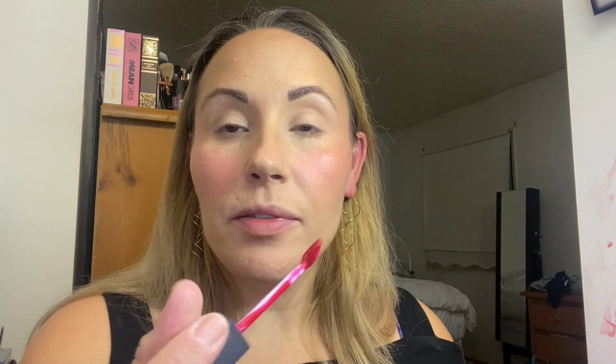I'm going to go right in with lips, and then we'll do eyes at the end. I know it sounds backward, but sometimes I like to do that. So I'm going to use my L'Oreal Infallible liquid lipsticks. This is the Pro Matte lipstick. This shade is 368 Matador. I don't know if you can buy it anymore, but I'm going to put it on my lips first. I love this shade.